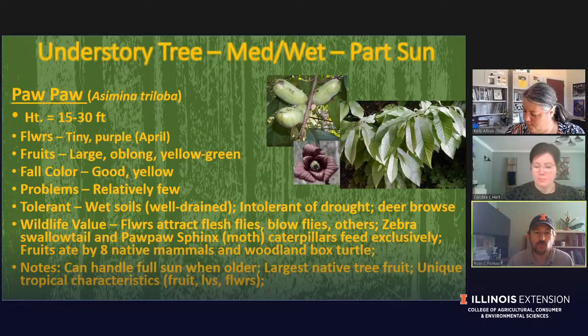Everything from its early flowering, it flowers super early. So it's an early floral resource that it offers to all the insects that use it throughout the growing season, for feeding on leaves or twigs or other things. So really a nice small native tree that you could add in a shady setting.